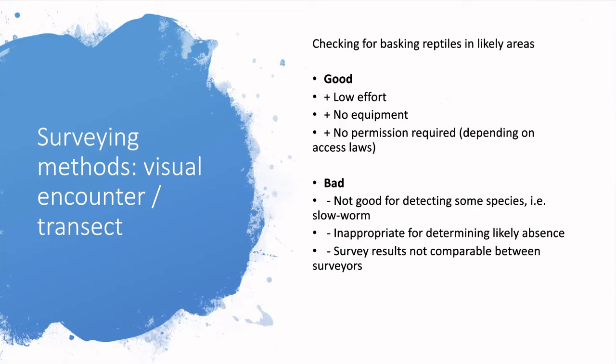And the other method that we touch on is a much better survey for determining absence. In fact, there's a number of times you can do the next survey that gives you a confidence interval that the species is absent. But just going out to look for reptiles, because they're so shy and they're so cryptic, doesn't mean they're not there.